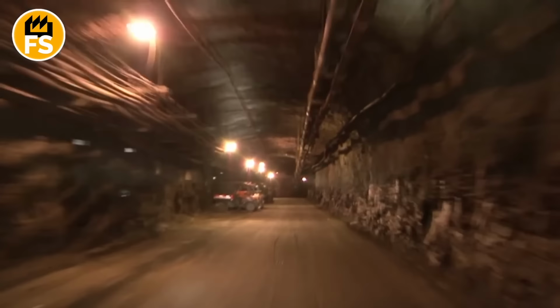Lighting: cold fluorescent lamps casting harsh shadows. The air's heavy, so ventilation is critical. Along the tunnels run air ducts, humming and pushing fresh air deep into the mine, while simultaneously pulling out dust and gases.